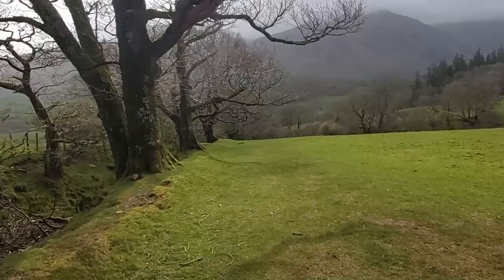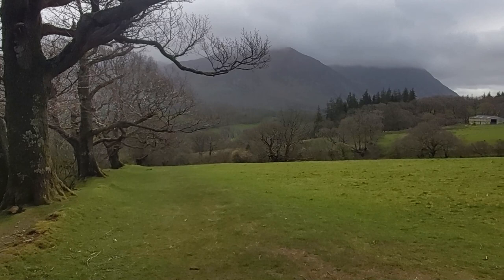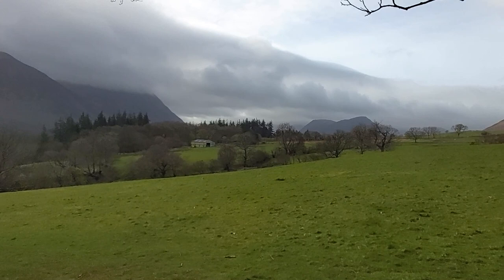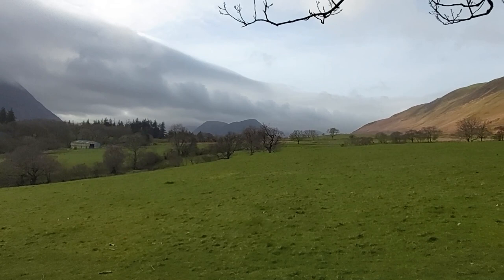So as we rise up beside this little beck, pan around a little bit, you can see this mower over there still in the black, but it is an improving forecast. And if we pan around a little bit, we can see Mellbreak there. It's distinctive to Pikes and north and south where we were last week, and you can perhaps see that the weather just seemed to be clearing from that direction.